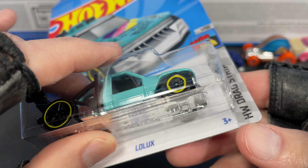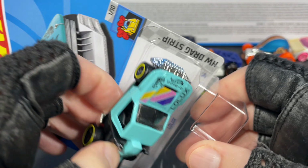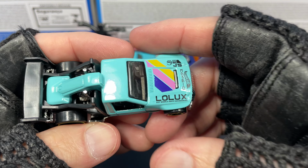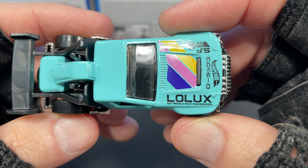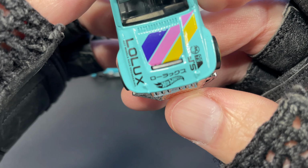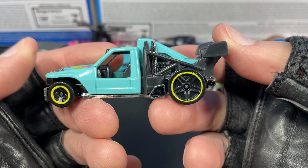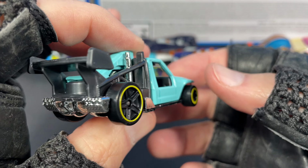Here's the Lolux. The Lolux is back in a new color, Hot Wheels drag strip. I have the red one, I have the blue one, and now a really light green or seafoam green color. The Lolux has its name right there, Hot Wheels Race Engineering, and it says Hot Wheels here in the front. Very nice. This is a really cool design. I love this Lolux. Has a nice look to it.